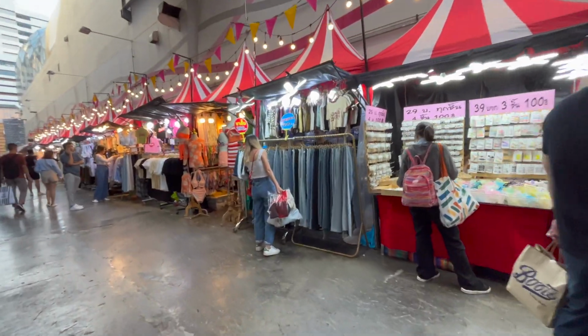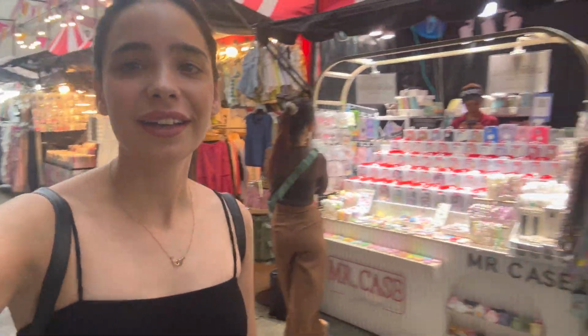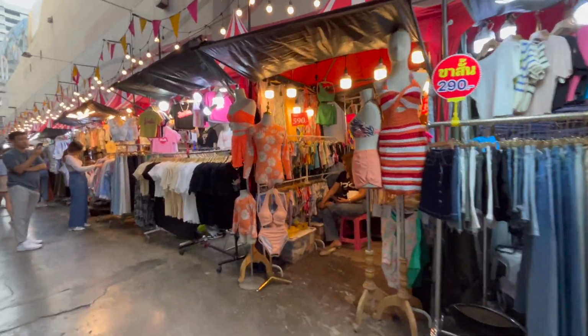One thing about Bangkok is there's so many clothes everywhere, like just so much choice for clothes, it's actually overwhelming. You can get so many things. There's literally so many clothes everywhere. A lot of the stores tend to have similar things, so you can also shop around for the best prices.